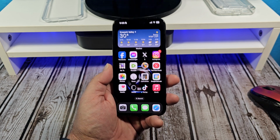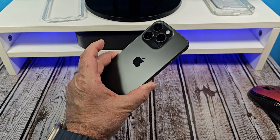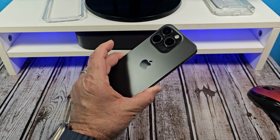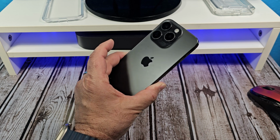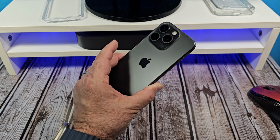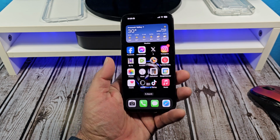How do I feel about this phone? Well, first off, really cool phone. It's a lot lighter than the iPhone 14 Pro, made out of titanium versus the stainless steel. It took me a while to get used to. I prefer the actual feel of the iPhone 14 Pro versus this, but I got used to it, and that's the way it is. Next up, I want to talk about the display on this thing here.